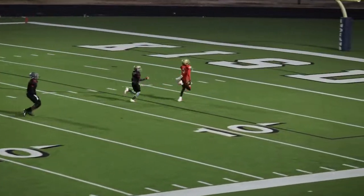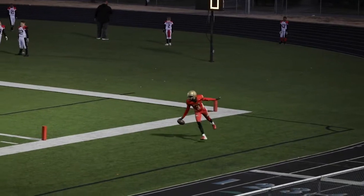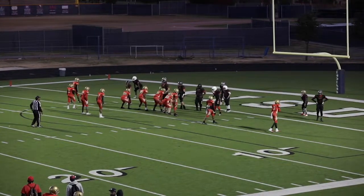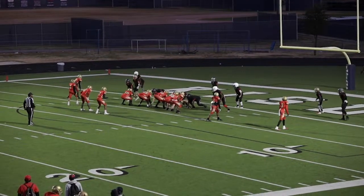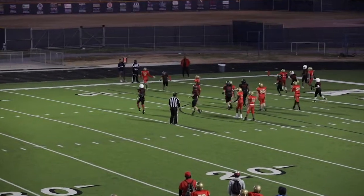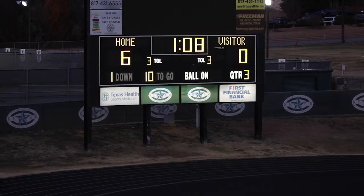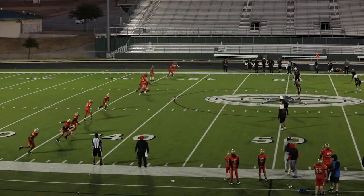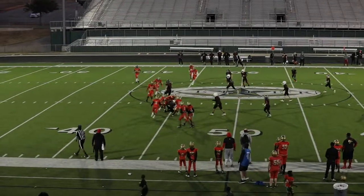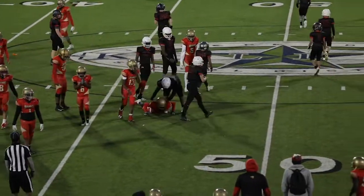A big pass here, no flags on the play. And that might do it here, folks. Looking for a receiver. Ooh, and it's incomplete. And he takes a solid kick here. And he'll take it up about 5 yards. And we'll see 1st and 10 here.